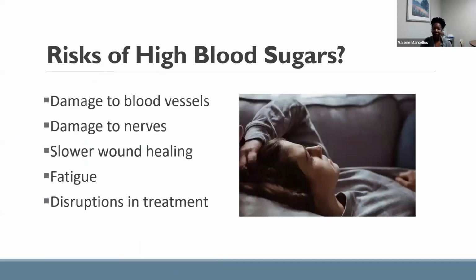All right, so when it comes to high blood sugars, this is a big problem because if the blood sugars are not the level they're supposed to be, one, you're not going to feel very good. But also, having high blood sugars for long periods of time can damage blood vessels. It can cause damage to nerves.